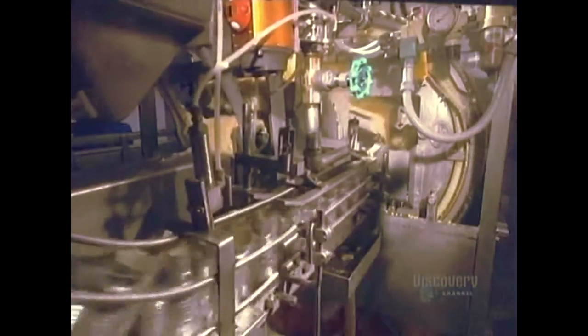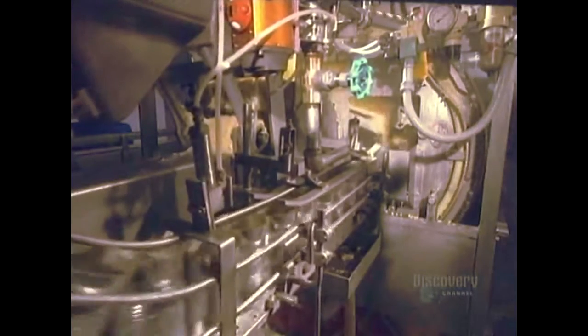Filling the cans is done from this rotating filling machine. This filling machine can handle 300 to 450 cans a minute. The kernels which fall to the side are gathered up later in this cylinder and returned to the filling line. Here a brine composed of water, salt, and sugar is added.